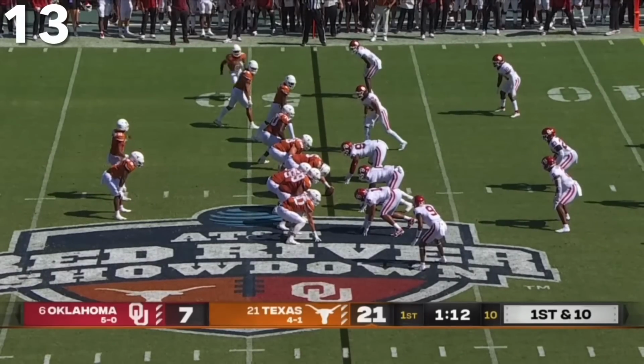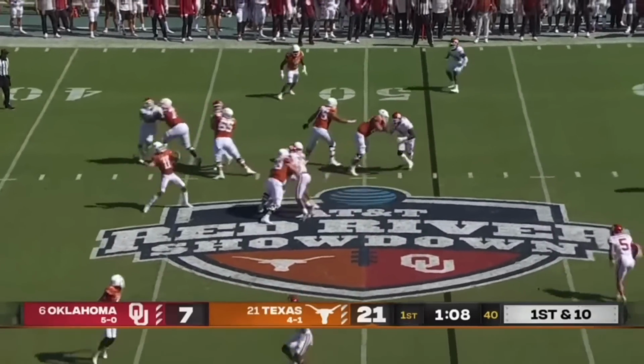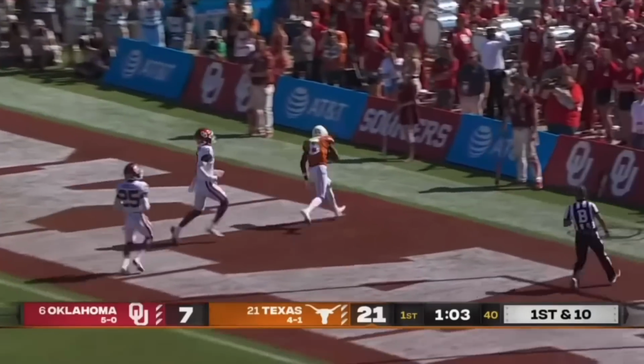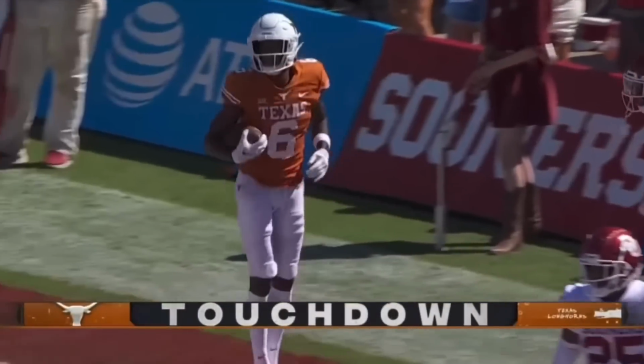They are no more. Wanted to try to emulate what he did at Alabama, and they lit it up, right? Personnel a little bit different. Thompson, deep shot, man wide open, caught, touchdown, Joshua Moore again. Texas is pouring it on in the first quarter.